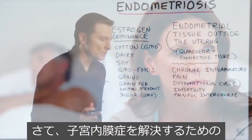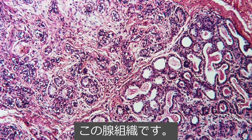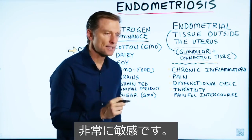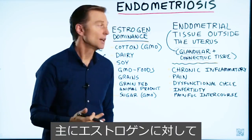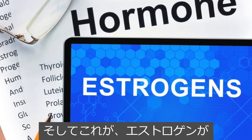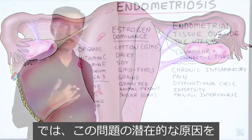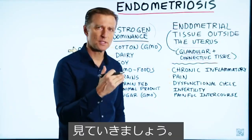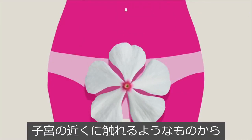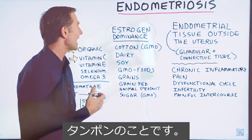Now, the big clue with endometriosis is this right here, part glandular tissue, which means that tissue is highly sensitive to hormones, primarily estrogen. And this is why women who have estrogen dominance have a higher risk of getting this condition. Now let's just kind of go through the potential causes of this problem, starting at the most obvious, something that you would expose that part of the body to on a routine basis. And I'm talking about a tampon.